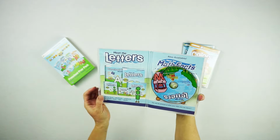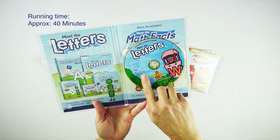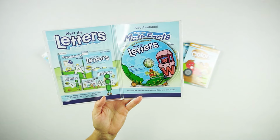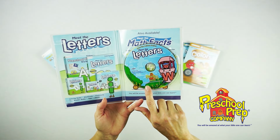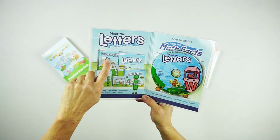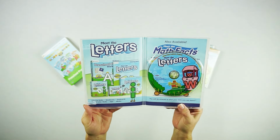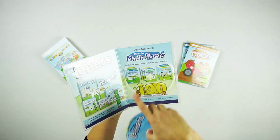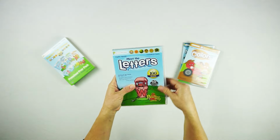Let's see what happens when you open it. When you open it, there's the DVD inside. It shows the run time, which is 40 minutes. And then there's also a 40-minute Spanish video that you can watch as well. It has the W character on the disc, and it says, "Preschool Prep Company, you will be amazed at what your little one can learn." And then you see an ad for the workbook, the coloring book, the flashcards, the board book, and the Lift the Flap book. And then if you take the disc out, there's an ad for Meet the Math Facts inside: addition, subtraction, multiplication, and division. That is Meet the Letters.